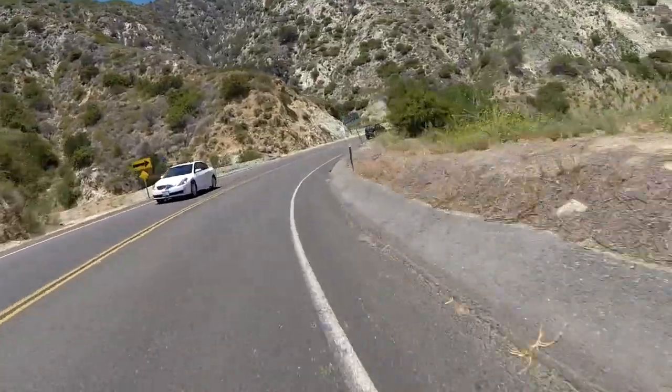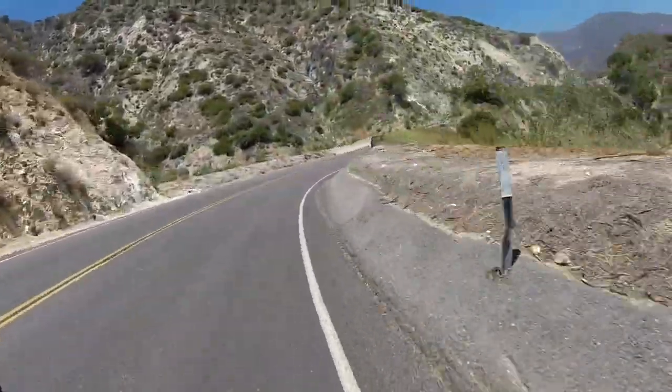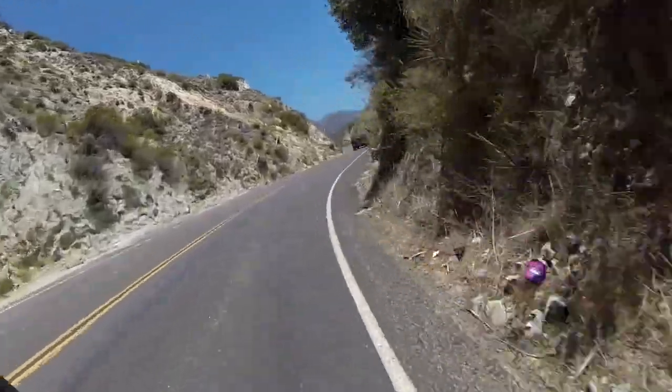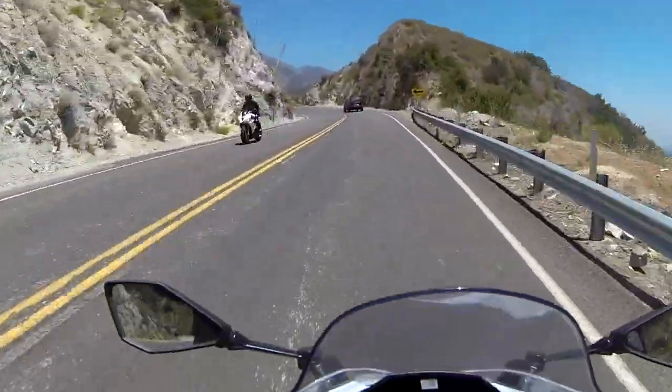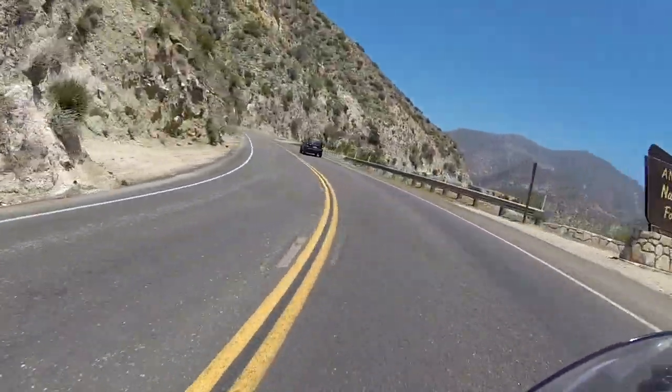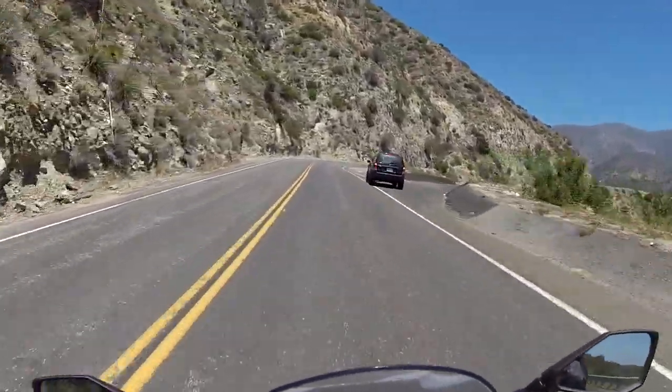So with this new seat, I've noticed the material is a little slippery. Maybe part of that's the texture. Part of that could be just the material.